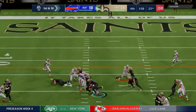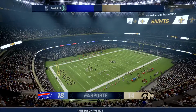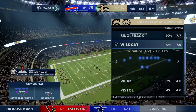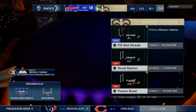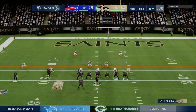On first down, Murray. 5 yards on the carry. Good pickup on first down. So fresh out of the 2-minute warning, and here's another timeout taken with 1:55 remaining at the Bills' 18-yard line. The first down run got 5. Here's 2nd and 5.